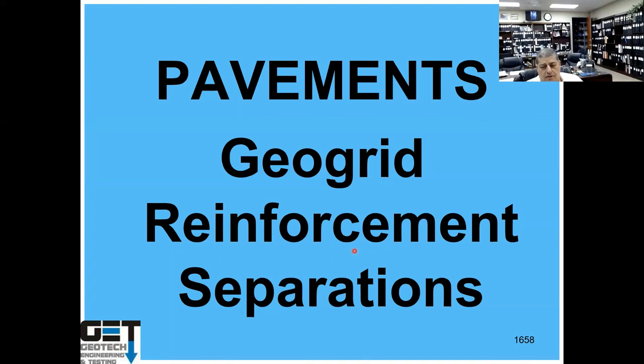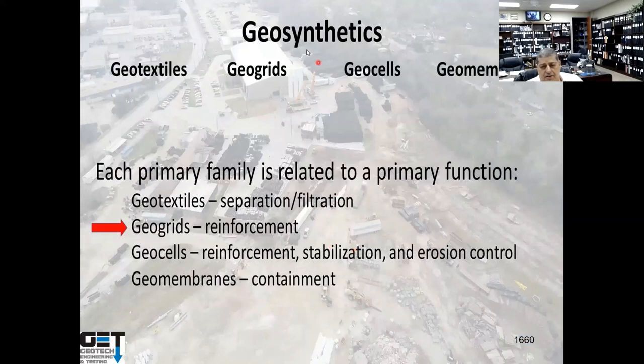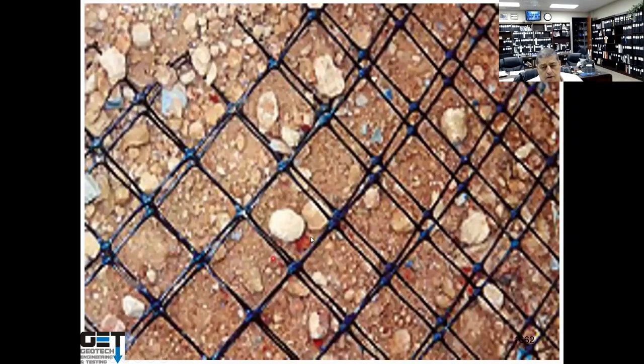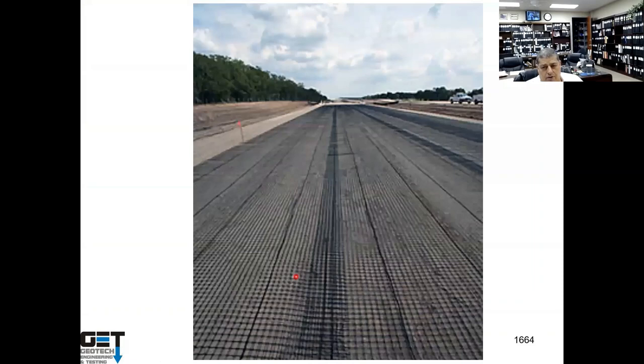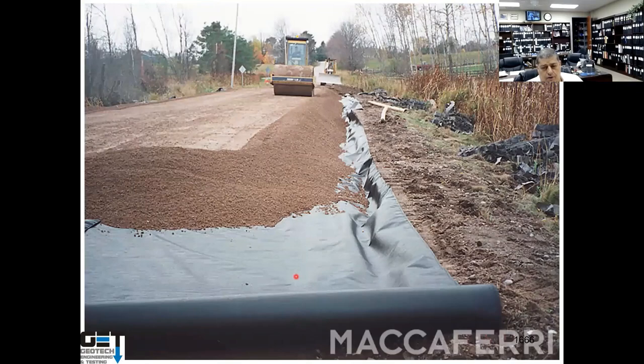Pavements with geogrid reinforcement and separation. For these pavements, you use geosynthetics. We have geotextiles, geogrids, geocells, and geomembranes. For pavements, we use reinforcement ground modification, using geogrids. A geogrid is a deformed or non-deformed grid-like polymer formed by intersecting ribs, used for reinforcement with foundation soil. You can see the geogrids like that. If you want to do pavements, you put it in the ground and put gravel or natural soil on top of it. You bring the gravel and put it on top.